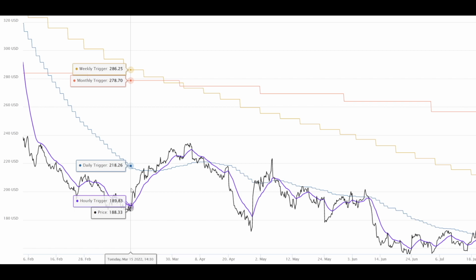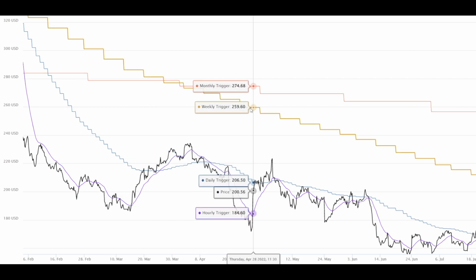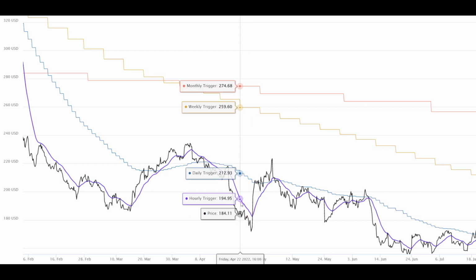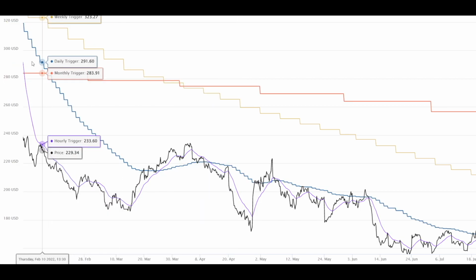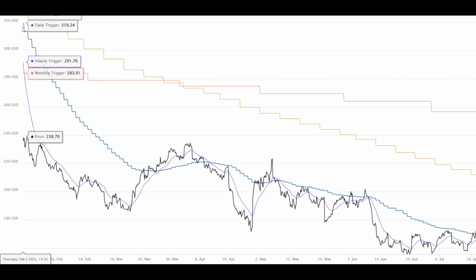And so the way this works is for the most bearish setup in a stock or even an index, you would have the monthly trigger on top, which is this red line right here, followed by the weekly trigger on bottom, the daily trigger on bottom of that, and the hourly trigger on bottom of that. And you can see that when the blue trigger, this is only a 6-month chart, so you can't see it, crosses below the weekly trigger, and you can see it's below here, then that puts the stock in a really bearish position. And vice versa, if the blue trigger crosses above the weekly trigger, it puts the stock in a very bullish position.